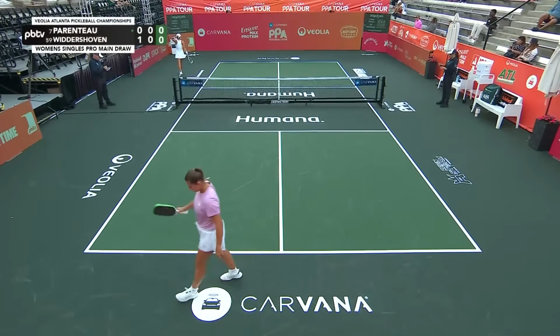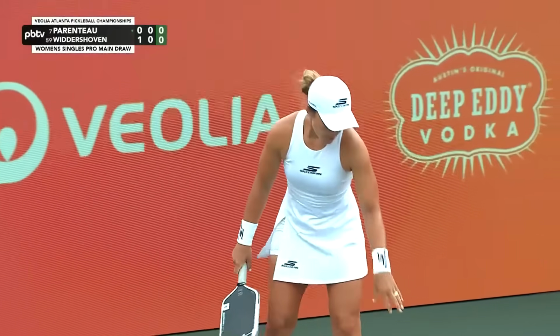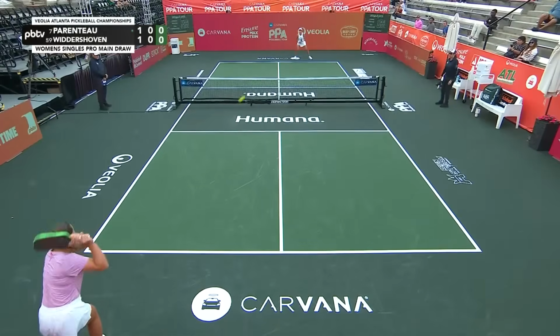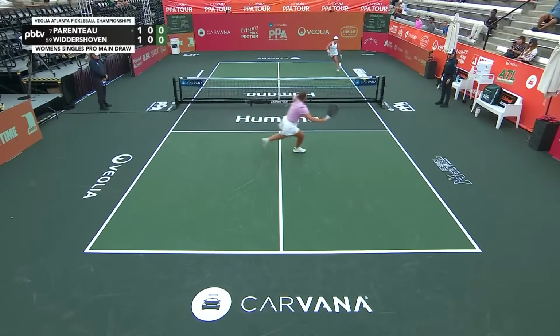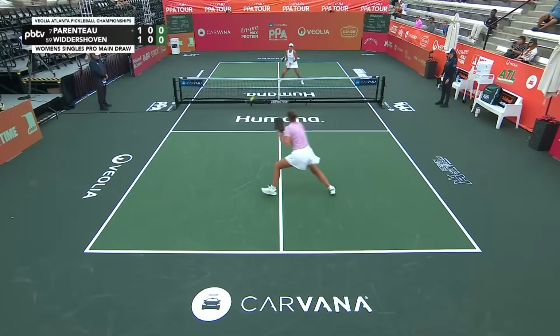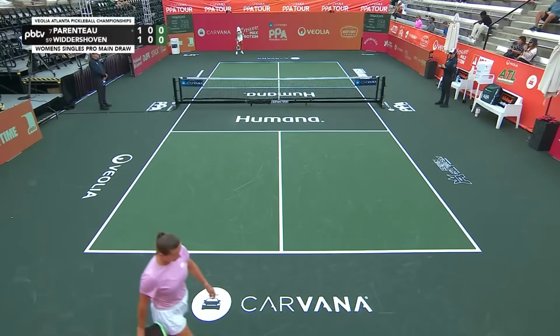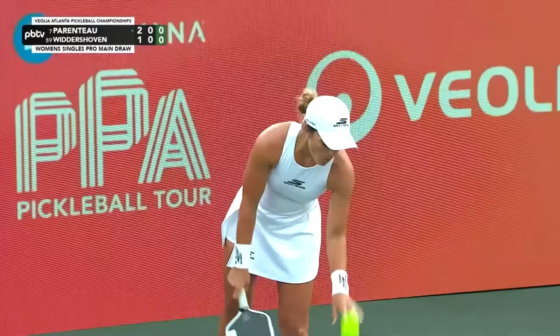And just super smooth coming from Parenteau. Moving around, taking those as forehands, phenomenal spacing. That's something I've always enjoyed about Parenteau's game. She's got great footwork, very good spacing on all of her shots. And I love her very compact, short backhand backswing. Enables her to hold the ball and kind of disguise her shot just a little bit more. 2-1.